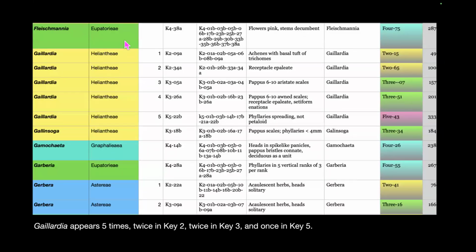Now, there are a lot of issues with keys that make them both functional and a little bit more difficult. And one is that a plant might show up in several places. So in this key to the genera of composites, the genus Gilardia shows up in 1, 2, 3, 4, 5 places. And remember, there are 5 keys. So it shows up twice in key 2. It shows up twice in key 3. It showed up 3 times in key 4, and it shows up 1 time in key 5.